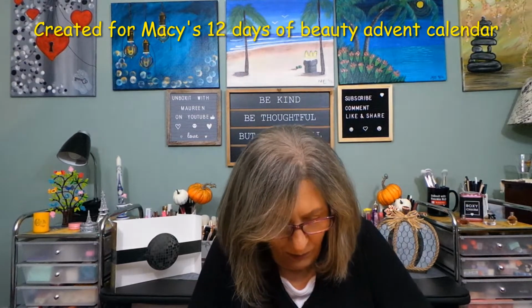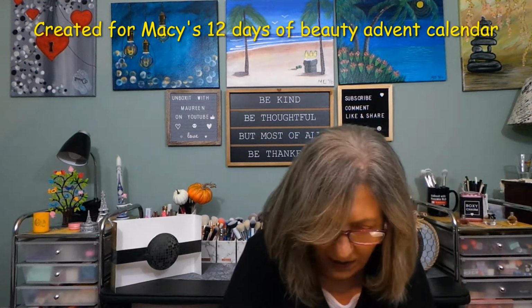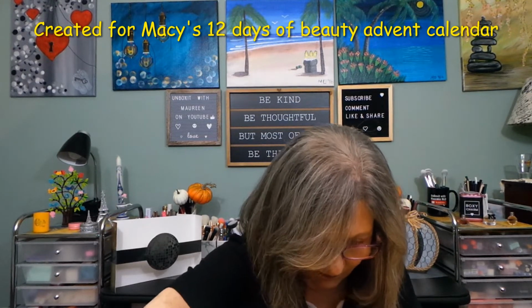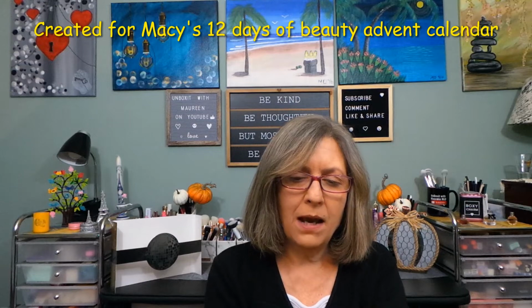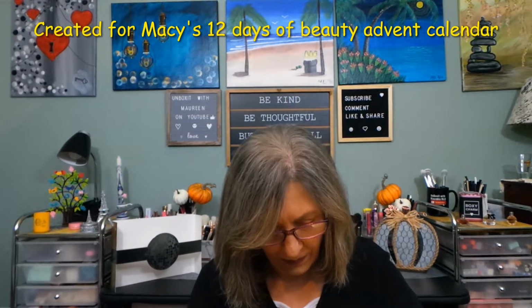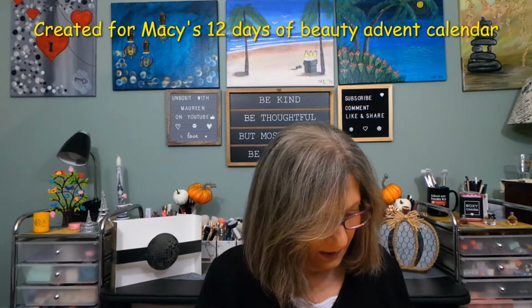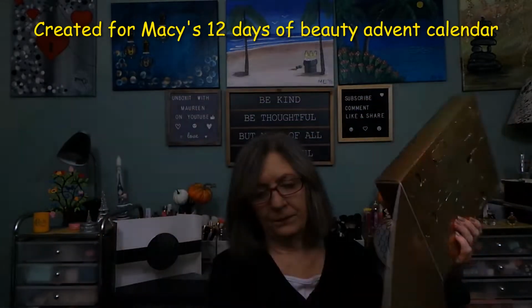I like when they have the double-sided, because then you can push them in and sort of pull up without trashing the entire box. Oh, okay. I'm not mad at this. Peter Thomas Roth Pumpkin Enzyme Mask. That's a good thing to have. Some skincare. Okay. Number 6 is over here at the bottom.